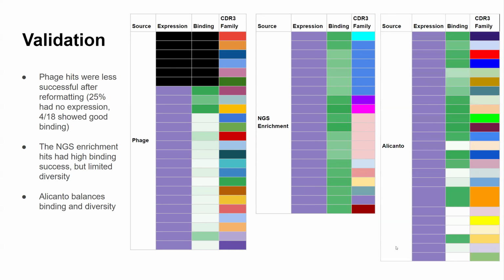Then comparing it to the Alicanto candidates. Because we're focusing on antibody proteins that are stable in serum and high affinity, we have a good success rate in terms of expression and reformatting them as the VHH-Fc, as well as binding. And of course, we sequence everything before we select candidates, so we know that we're getting good diversity. So Alicanto shows a good balance of diversity as well as success in hits.